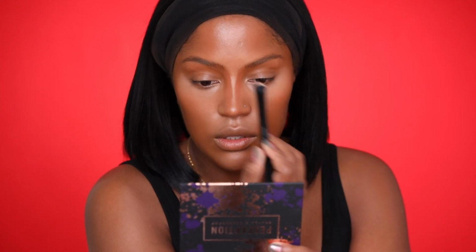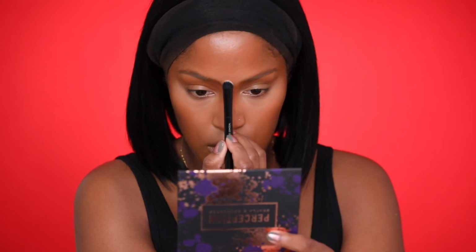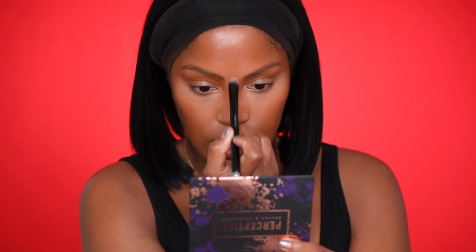But this is why I like contouring first, because you can't mess up your makeup really. So I'm just blending this up into the brow and a little bit in the crease and down the side of the nose. And then I'm gonna go over the top. See how it's like that line? Just gonna go over the top here and make sure it looks nice and blended. I don't want that harsh line.